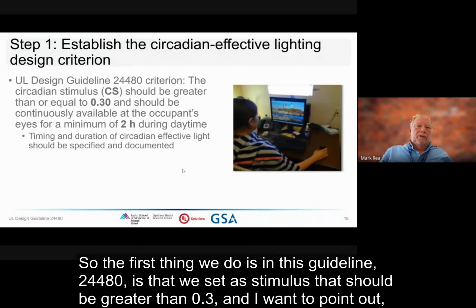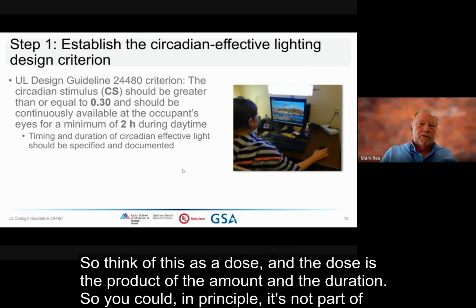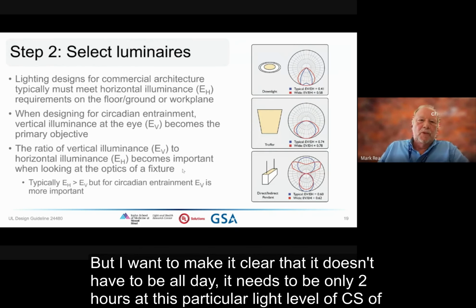So the first thing we do in this guideline, 24480, is that we set a stimulus that should be greater than 0.3, and I want to point out for 2 hours a day. It doesn't have to be all day, but 2 hours, ideally in the morning. Think of this as a dose, and a dose is the product of the amount and the duration. So you could, in principle, and it's not part of this guideline, have lower light levels for longer periods of time and still get circadian effective lighting. But I want to make it clear that it doesn't have to be all day. It needs to only be 2 hours at this particular light level of CS of 0.3.